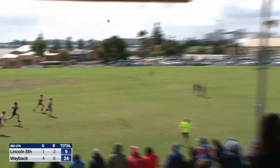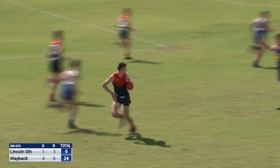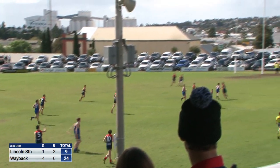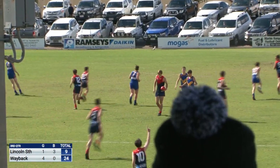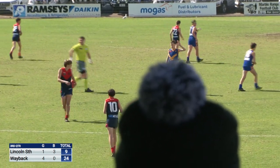Mullins puts his head over the ball. Lovely kick forward and a good mark to Hart. Wayback streaming forward. Bo Baldwin running forward to the footy. Here we go. It's kicked in. Baldwin's in beautiful position and takes a great grab.